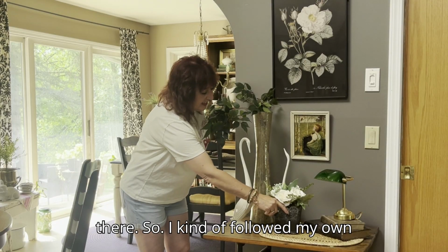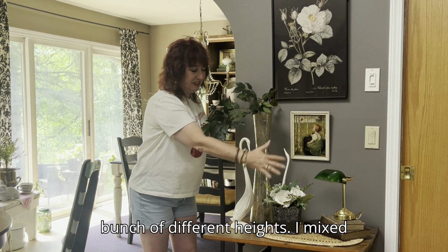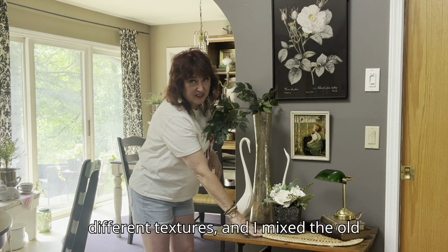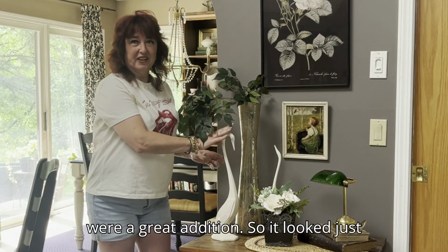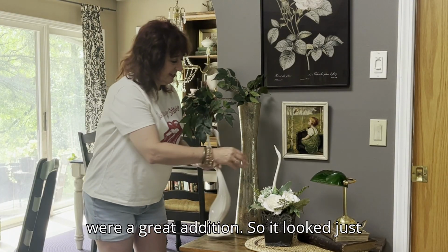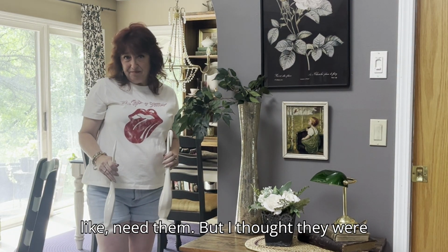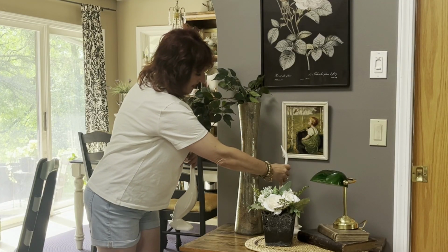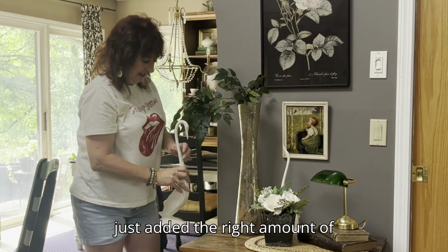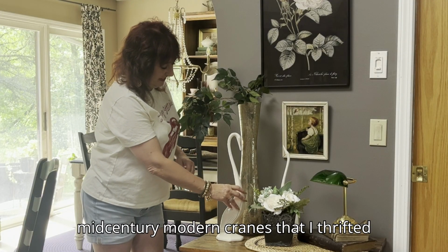So I kind of followed my own rule. I mixed a bunch of different heights. I mixed different textures, and I mixed the old with the new. So I thought these were a great addition. It looked just fine without them, so you didn't like need them, but I thought they were just adorable, and I thought they just added the right amount of uniqueness. So there's my mid-century modern cranes that I thrifted last week.